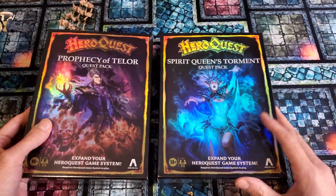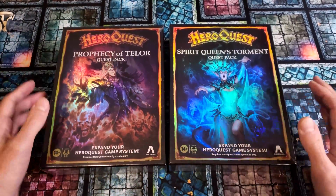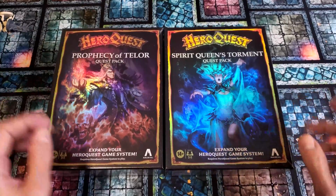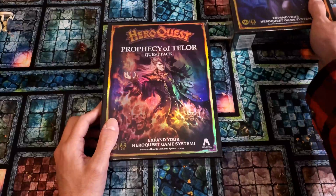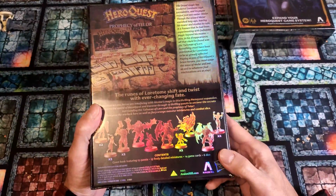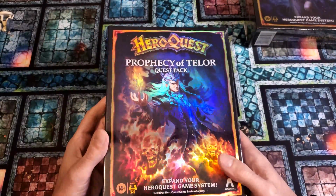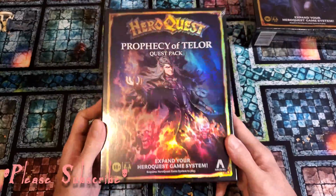These quest packs were previously exclusive to the Haslab campaign, and I do use that word a bit loosely, because it was never really guaranteed that they would only stay in the campaign. And I know I catch flak sometimes for my views, but I still stand by the belief that these absolutely should have gone out to the public. And I'm so glad that Avalon Hill took the steps that they did to get these two in particular out. So here's hoping we see the third quest pack at some point, and let's get to unboxing Prophecy of Telor first.